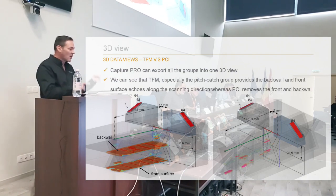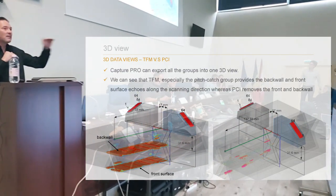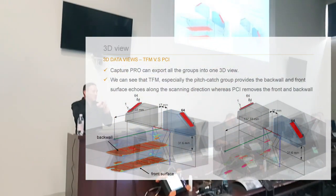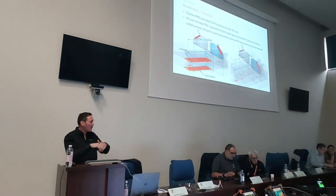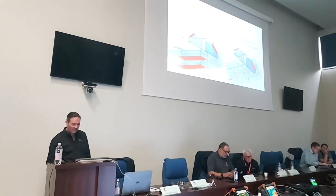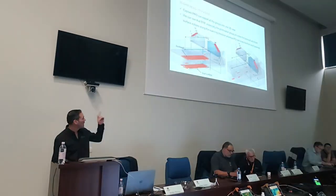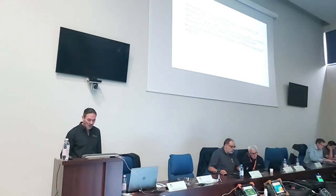In this case, if we use PCI, we eliminate the back and the front wall, because the reception of the back and front wall is similar for each individual transducer, so we can basically filter that out, eliminate that from the image, and then what we have left is an image with only the defects and not so much of the configuration.